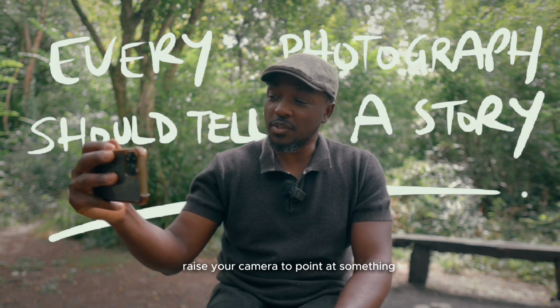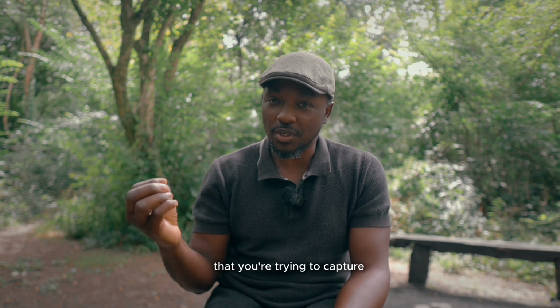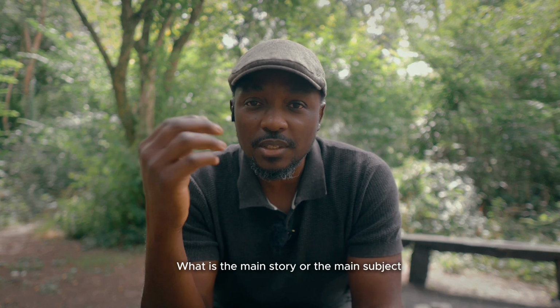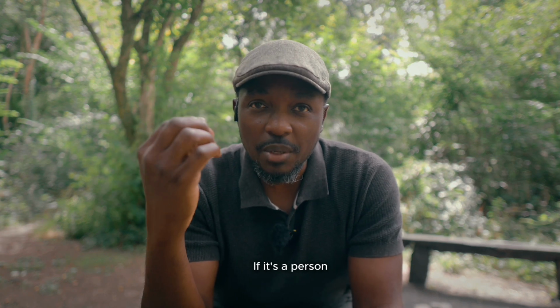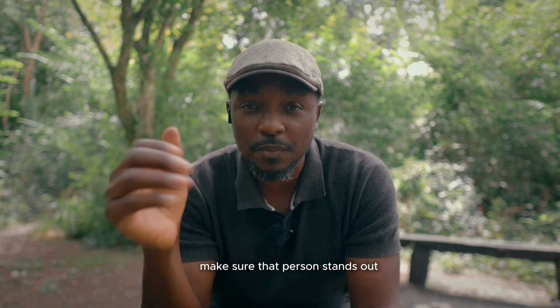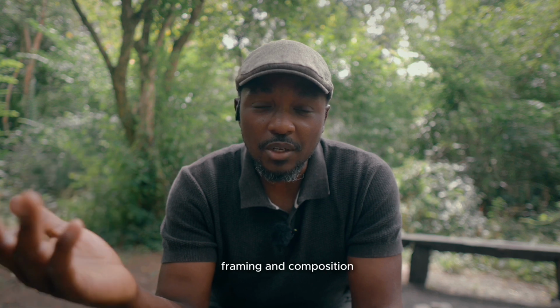Every time you raise your camera to point at something, what is the main subject that you're trying to capture? What is the main story or the main subject? Is it a person? If it's a person, make sure that person dominates the frame. Make sure that person stands out. Remove every distracting element, because that's one other thing about framing and composition.